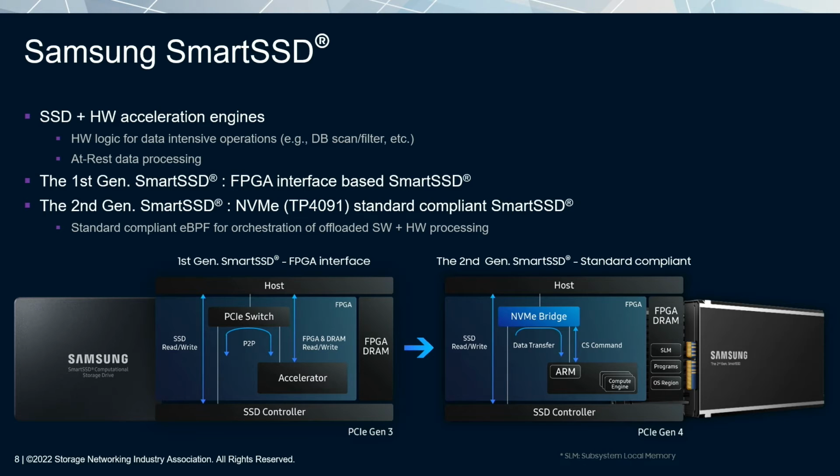Some operations like DB scan and filter operations are supported. This is at-rest data processing, so it is more secure than transferring data from the SSD to the host. That is one of the big concerns and big interests of data centers and the hyperscaler industry. Samsung has already developed two generations of Smart SSD.